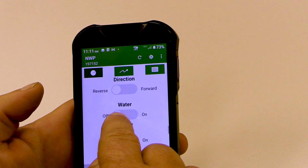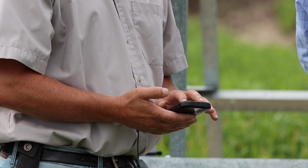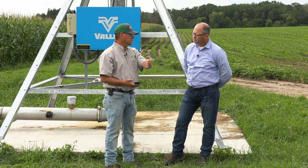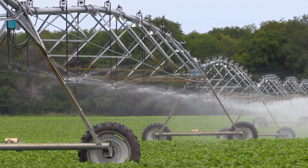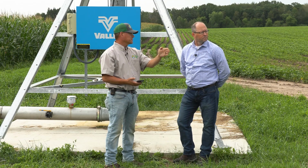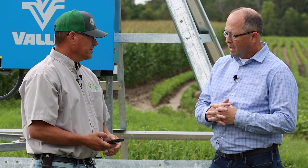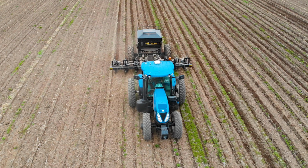Now we can put it in forward or reverse. We can turn the water on or off. Then we can set what they call a stop slot. A full circle pivot will not have irrigator stops like you see sometimes on the end of a half circle. The only way to really stop it is to set a stop on a degree angle. So this one is currently set at 306 degrees. So it came to 306 degrees and it shut off. And you can do this remotely. So while you're out in the tractor, you can start up a pivot. We do it quite often while we're planting.